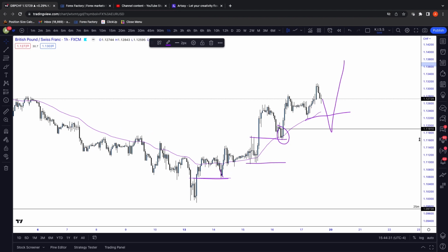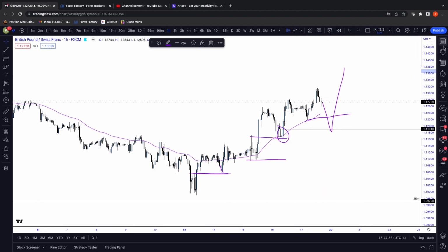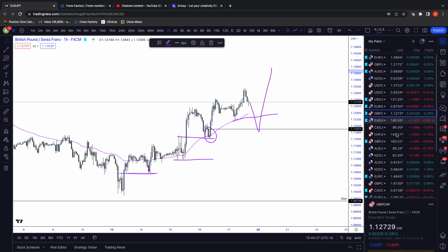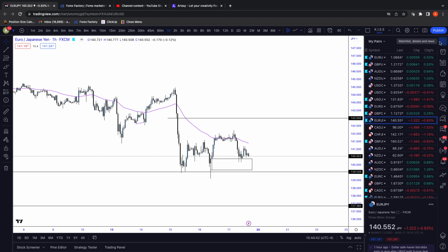All right, so keep this level on your radar, keep this one on your watch list. Could be a very nice opportunity, especially if we get good time and price London session or New York session open tomorrow.